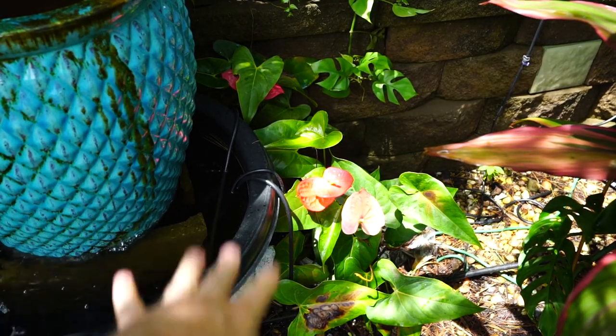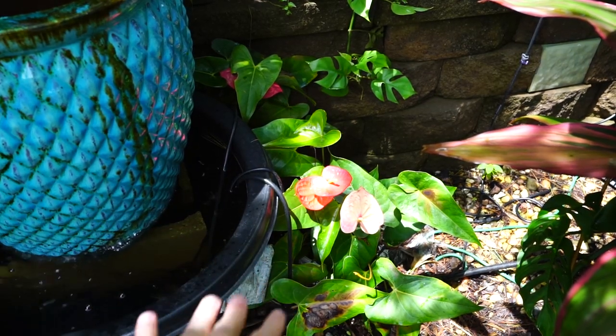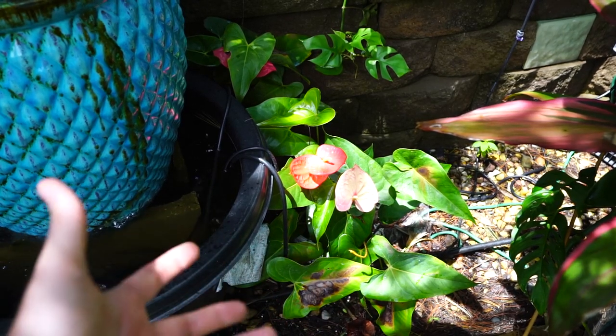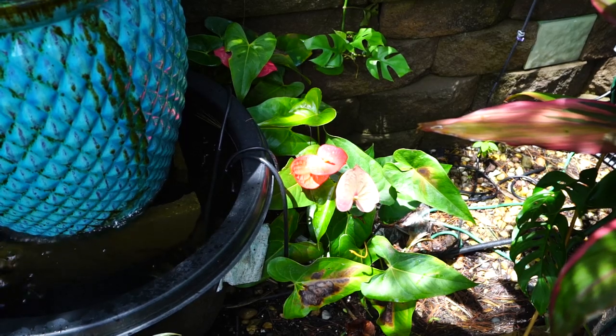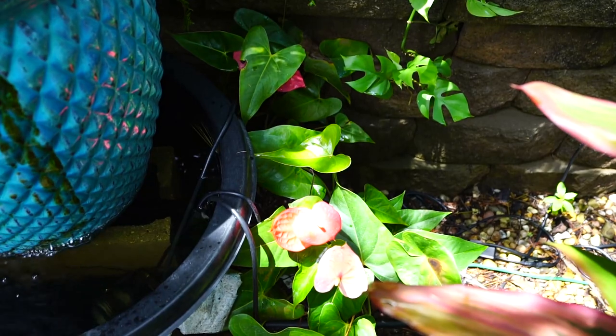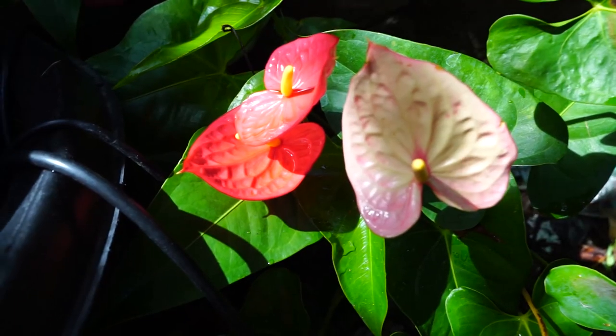More houseplant news. Anthuriums doing wonderfully down here. They got a little bit sun scorched when I moved them out. I mean, I put them into deep shade, but they still had a few issues adjusting to the light. I guess I moved them a little bit too quickly, but they've been putting out lots and lots of new foliage during that time, and some beautiful flowers that are kind of hard to see. And they are flowering really well.